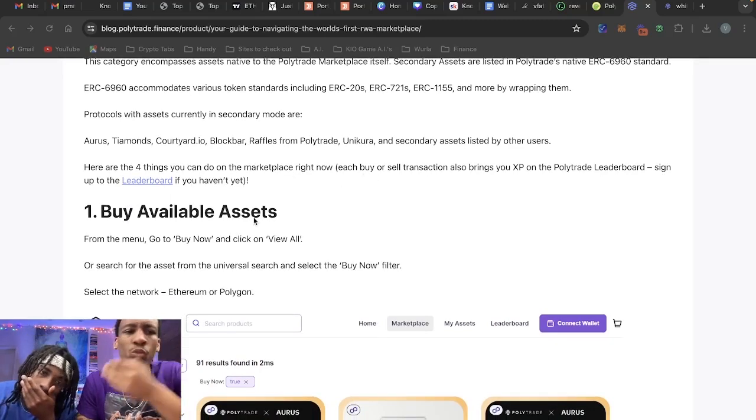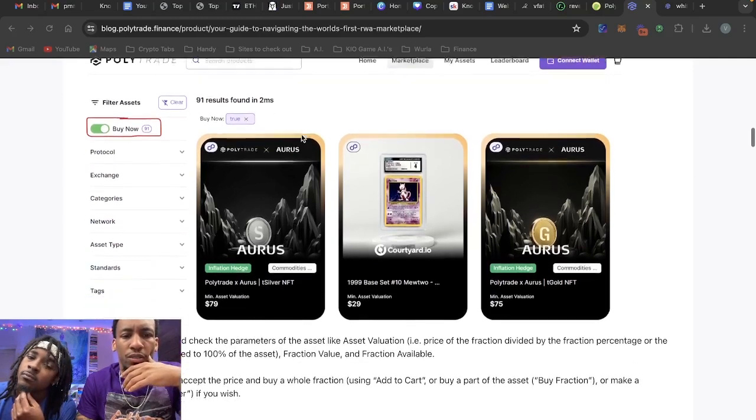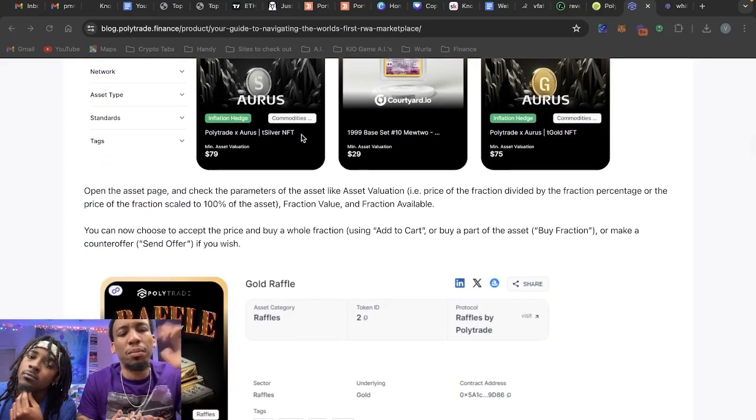All right, so 4 things you can do on the marketplace right now. All right, so 1, you can buy assets, and it shows you how to find them. We're going to do a walkthrough so you'll be able to see, but you search for the asset and click the buy now filter. It shows what the UI looks like. I actually applied to be able to look at it, but I don't think I got approved yet, so I don't even know if I'll be able to show you guys.